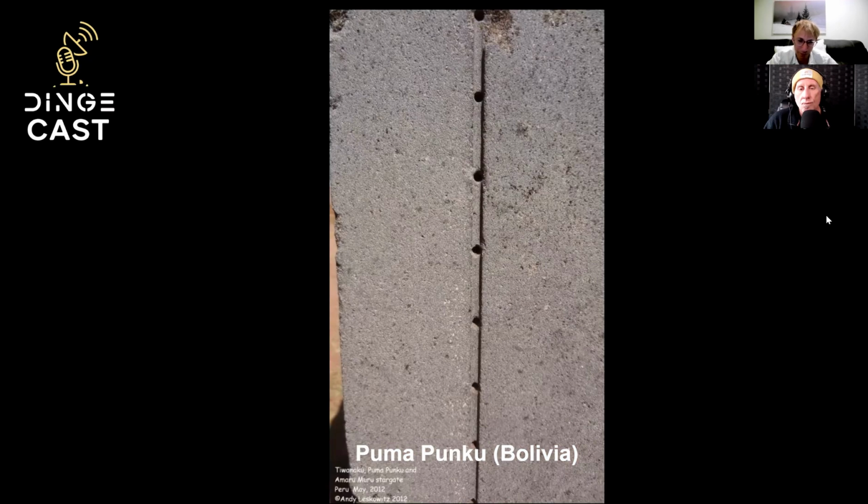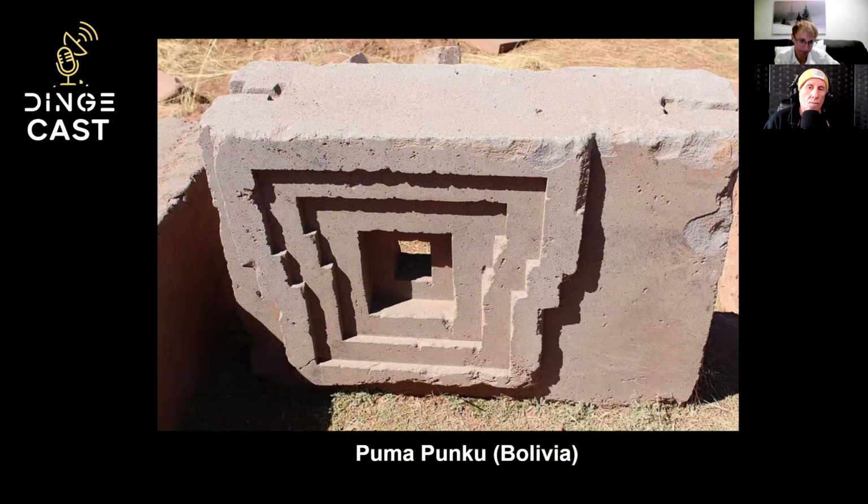I literally grabbed, I think, three pictures. There's so many more, but I love threading it all together, that we're seeing the same kind of techniques all around the world. Just more perfect angles.